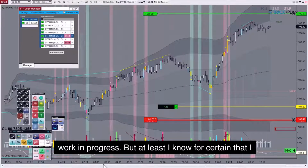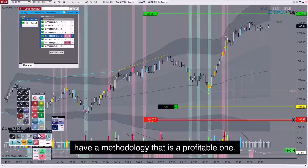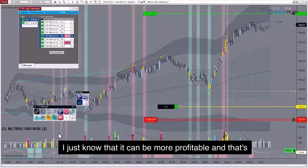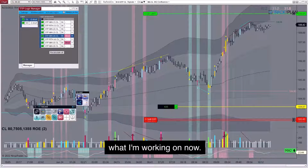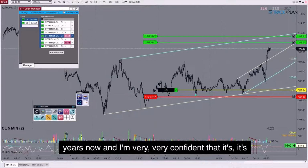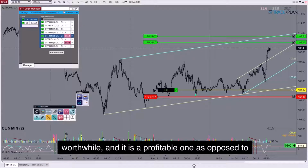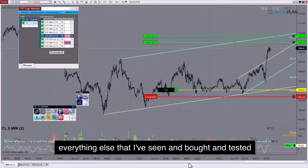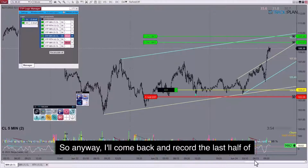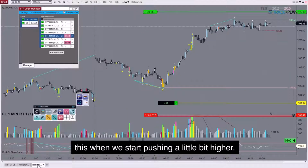But at least I know for certain that I have a methodology that is a profitable one. I just know that it can be more profitable, and that's what I'm working on now. This is the system that I've arrived at and traded for years now, and I'm very, very confident that it's worthwhile and it is a profitable one, as opposed to everything else that I've seen and bought and tested and worked with for other people as well as myself. So anyway, I'll come back and record the last half of this when we start pushing a little bit higher.